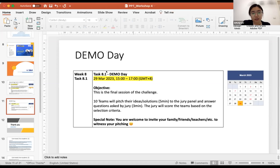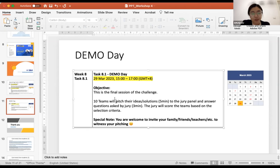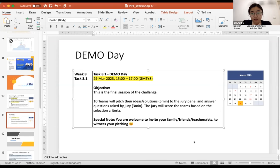And on 29th of March is our final pitching day. So 10 teams will be selected to pitch their ideas and solutions. And I'm sure the pitching tips that Jeff and Carl just shared are very, very helpful. So we'll be sharing the presentation. So yeah, please share with me the slides. So these are the upcoming events that we'll be having in the next 2 weeks. So please be prepared for that.